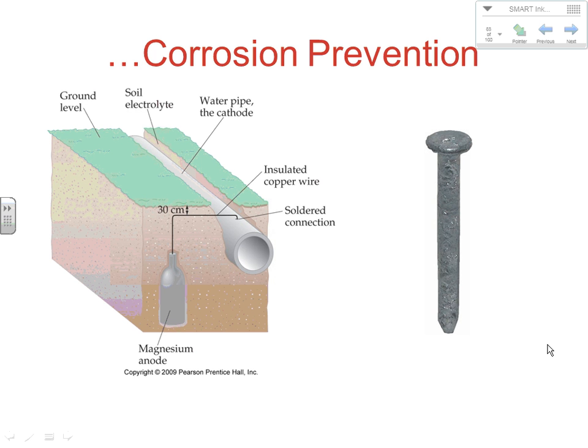They will bury a magnesium or more reactive anode, and in this situation, if those two things are connected by a copper wire, you set up a situation where this is going to end up becoming our anode, and that's going to prevent the iron from becoming an anode and rusting. So literally, you sink these magnesium chunks that are connected to our pipe by a copper wire into the ground. And over time, it's the magnesium that is going to slowly rust away and become magnesium oxide, protecting the pipe.